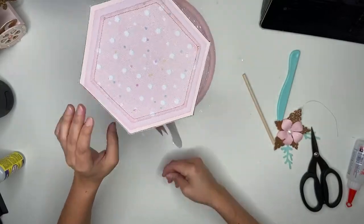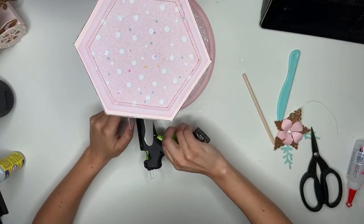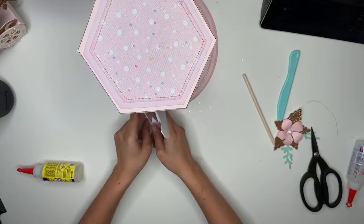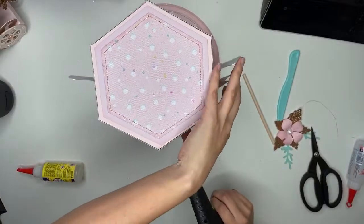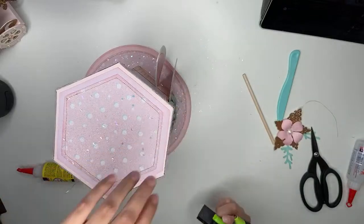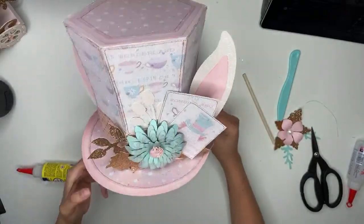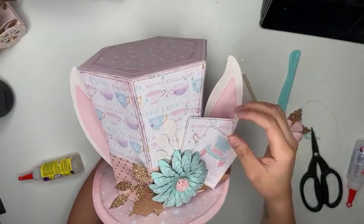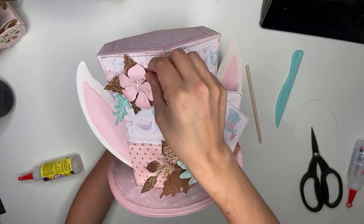Okay. So that's looking pretty cute. Need some more hot glue down here. Secure this baby. Ta-da! How cute is that? I love that. That is so stinking cute. All right, so then let's add our second flower. That one's gonna go right here.